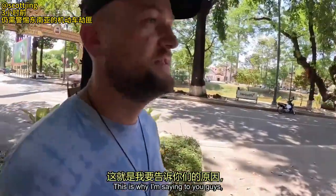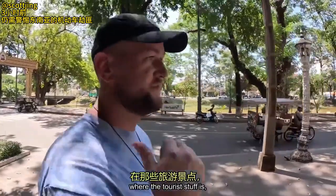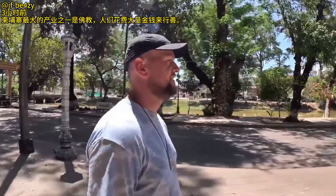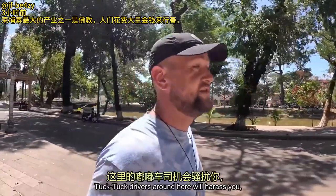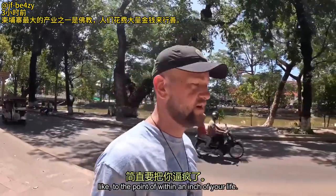This is why I'm saying to you guys, where the tourist stuff is, I don't want to say bad things about it, but that residence that we were just in, all the way around there, it's surrounded by tuk-tuk drivers that are just harassing tourists. Tuk-tuk drivers around here will harass you to within an inch of your life.